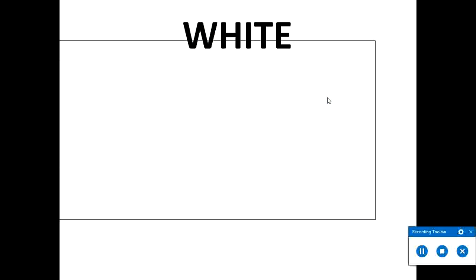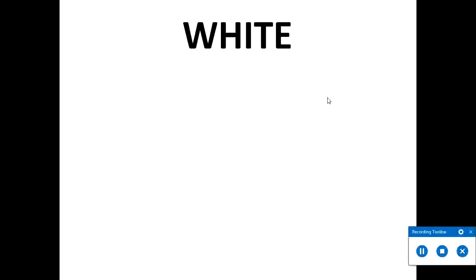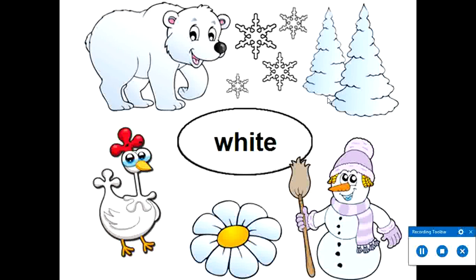White. W-H-I-T-E. White. Things which are there in white color are bear, snowflakes, tree, snowman, white flower, and hen.